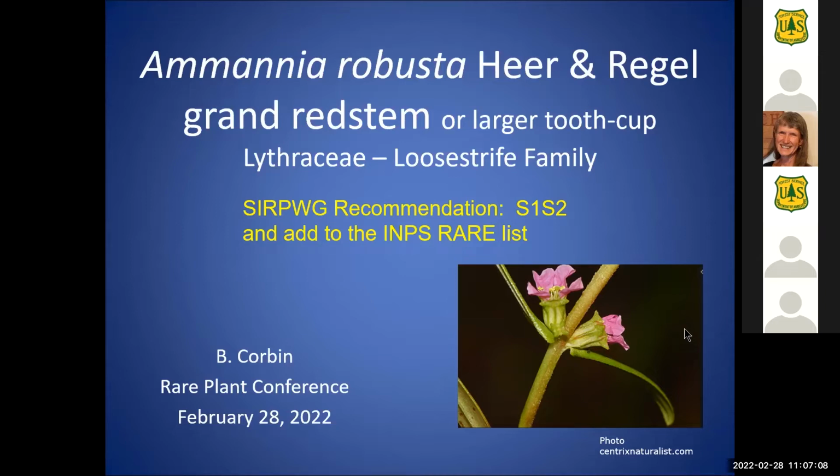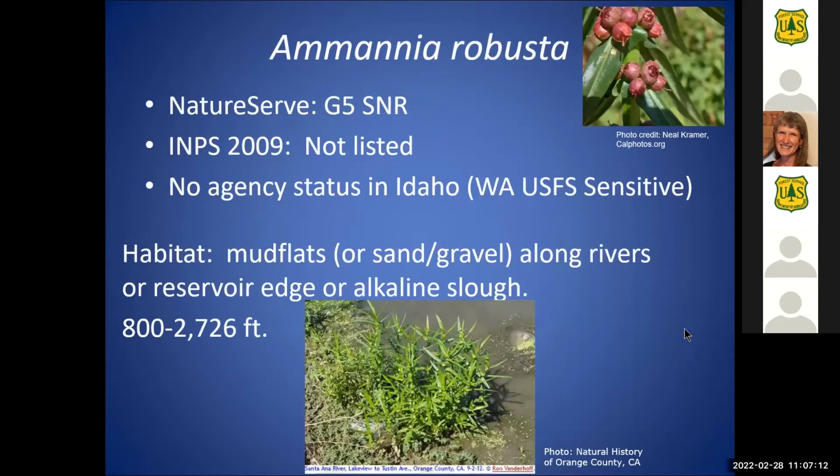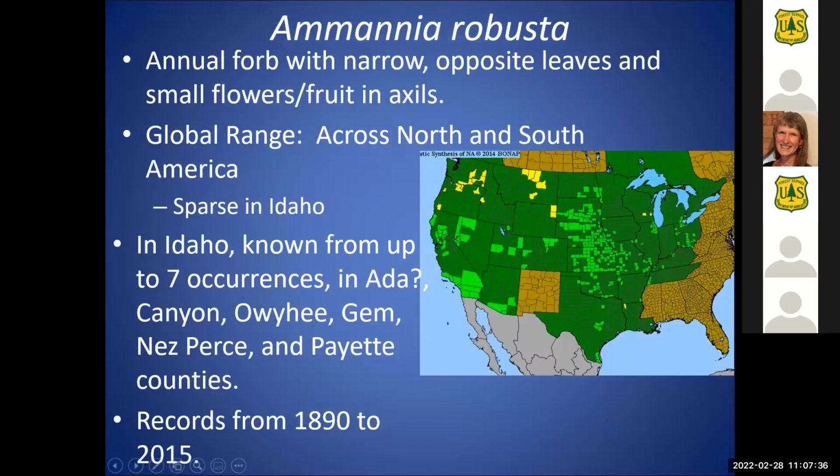It's currently a G5, state not ranked, so it's fairly widely distributed, but not so much in Idaho. So not on our list and no agency status. Its habitat is mud flats, sand, gravel along rivers, reservoir edges, or alkaline sloughs at relatively low elevation. And there's a picture of it from California. It's an annual little guy, not terribly conspicuous, although the flowers look kind of pretty. Small flowers and fruit in the axils.